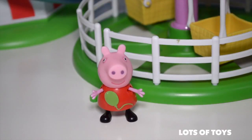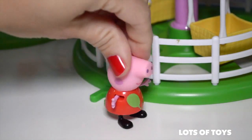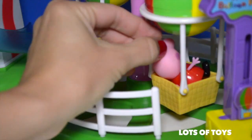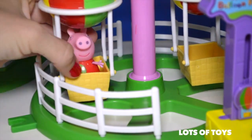The collection includes Peppa Pig, and she's wearing a really fun dress with a green balloon and black boots. Her arms move. And she's really adorable, ready for fun. Hi there, I'm Peppa Pig. Welcome to my balloon ride. Come and have fun with me. Peppa Pig fits right on the balloon ride. And there's an extra seat.